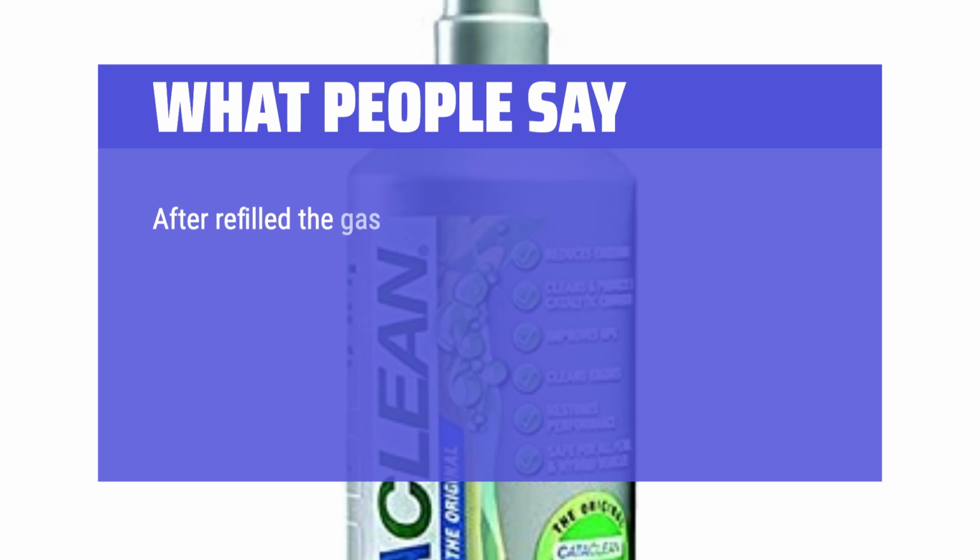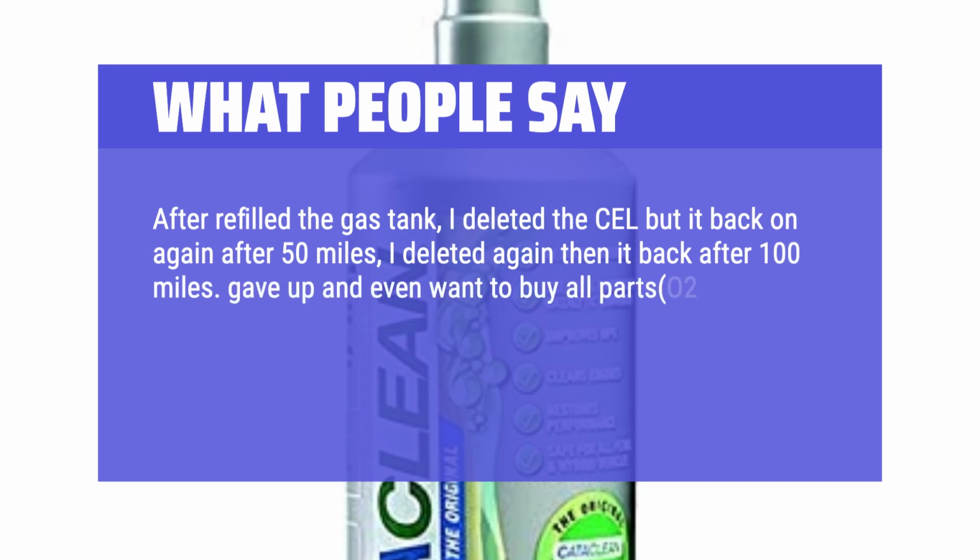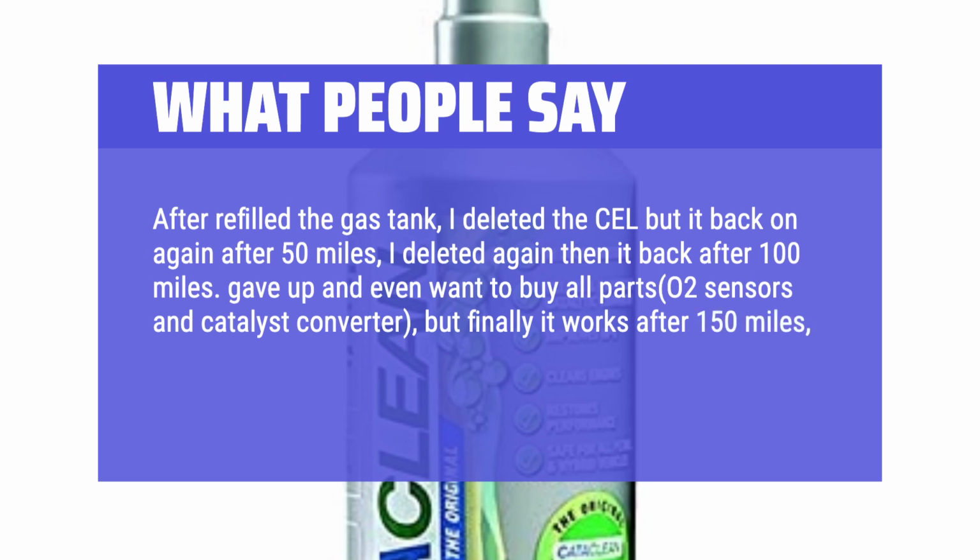What people say. After I refilled the gas tank, I deleted the check engine light but it came back on again after 50 miles. I deleted it again, then it came back after 100 miles. I gave up and even wanted to buy all new parts, O2 sensors and catalytic converter. But finally it works after 150 miles, code P0420 is gone and the check engine light never came back on.